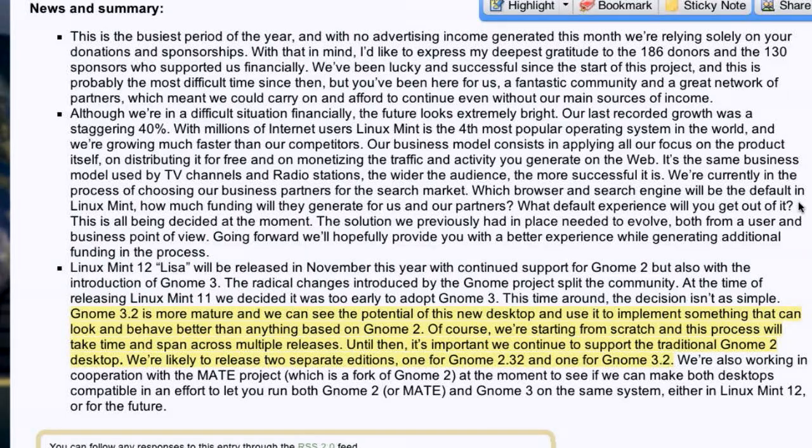Oh, I see. So the chat room's clarifying what it is. The Mint project will be using the Mate project, which is now a stable fork of GNOME 2, to sort of continue the GNOME 2 lineage as Mate. Right. And they're going to use Mate in Mint 12 along with GNOME 3.2.